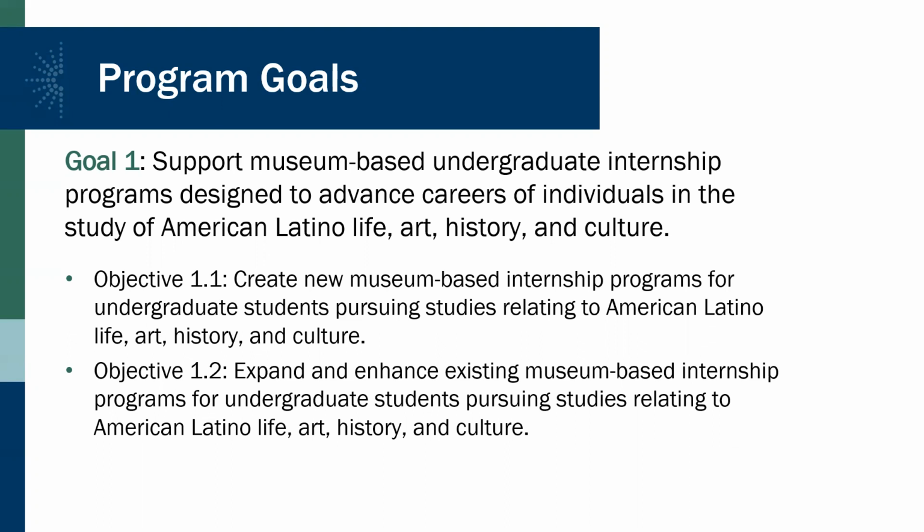An example of this would be developing a new curriculum for museum studies programs with a lens on American Latino life for use by museums across the country. This would correspond to objective 1.1. If there's already an existing internship program that is being expanded in relation to American Latino culture, this could correspond to objective 1.2.